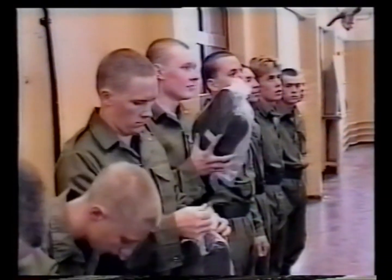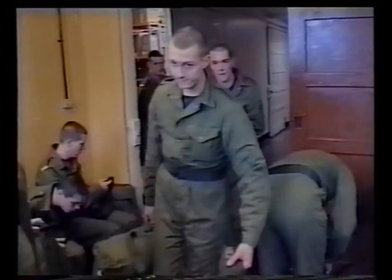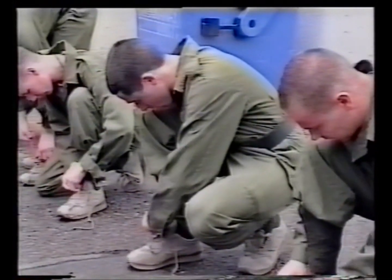All our recruits are issued with a mountain of equipment and clothing from the quartermasters, from thermal vests to trainers, from water bottles to full webbing. In fact, everything a modern soldier needs in the 1990s.